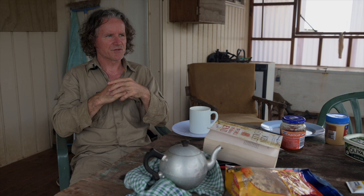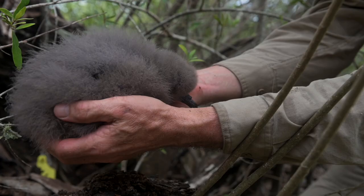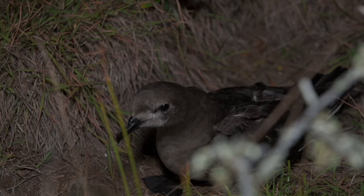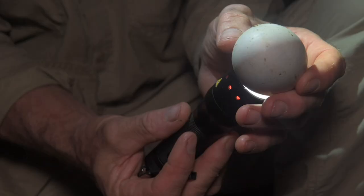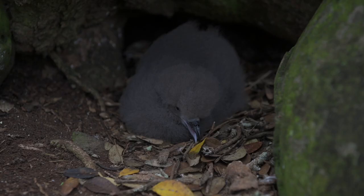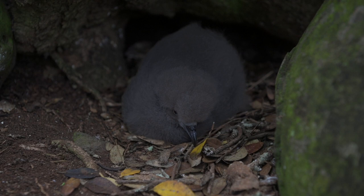Kermadec petrel, it was considered that they are summer and winter breeders. But Kermadec petrels are here year round. What petrels normally do is they breed when the resources are the best. So what have they discovered that no other petrel species has been able to take advantage of?